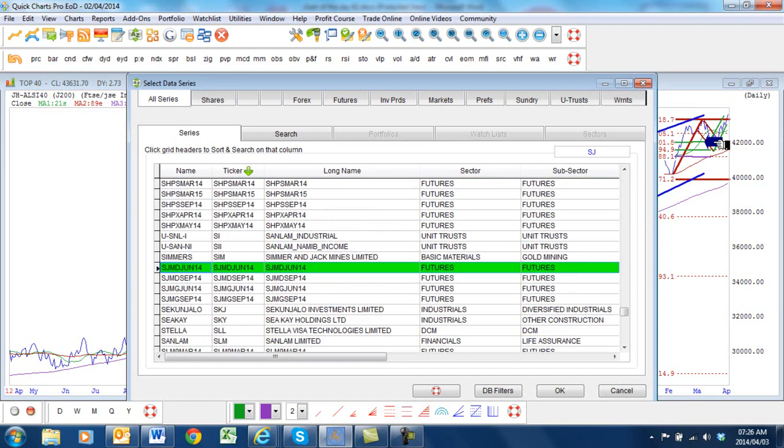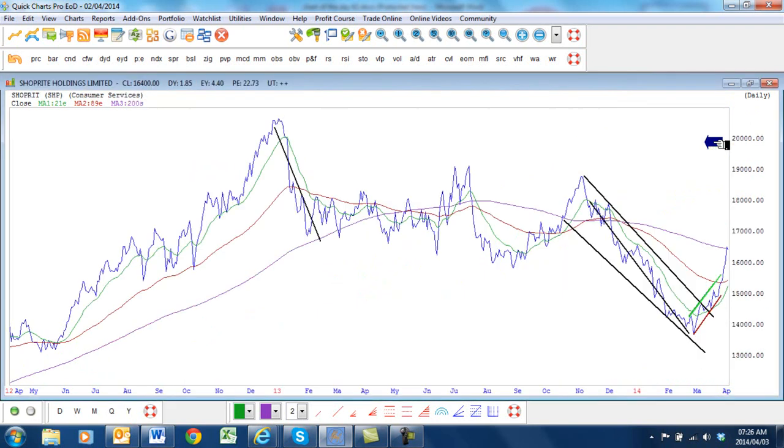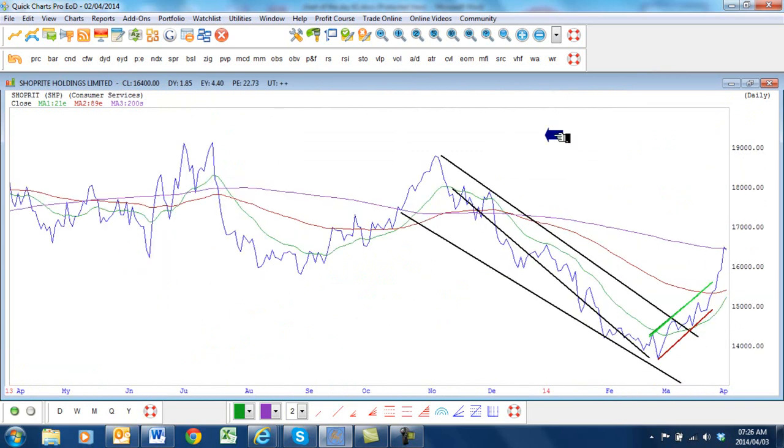Let's go to some of the retailers quickly. Shoprite. Shoprite did go. I'm going to zoom into this one here. There's the positive channel going upwards, testing this 200-day moving average in the short term. Did bounce against it, a bit downwards. We need to see if this could continue to break up. We're starting to come down.